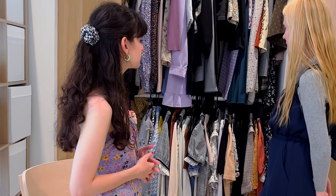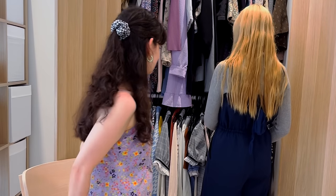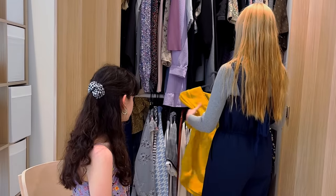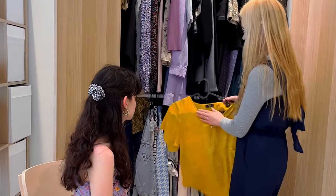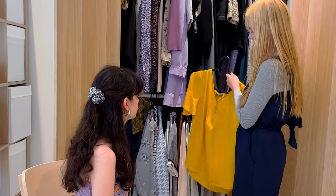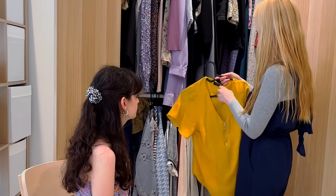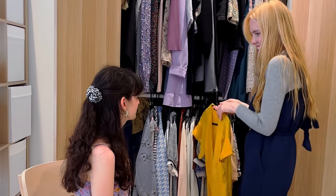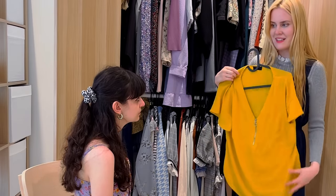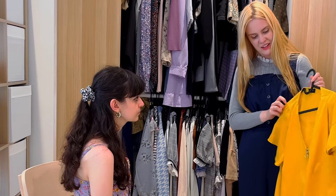Anything else you wanted to try? Yeah, so it's all the difficult things, isn't it? This one is very difficult, but mainly because I think it's too big for me, like I said about not liking to show this area. Unfortunately, when I bought it, I thought it was more like that, but it actually hangs really, really low. It comes down far too low for comfort, and it's quite loose as well. I really don't know how to style it.